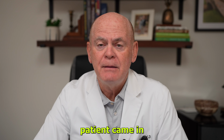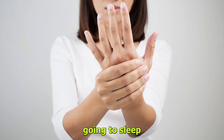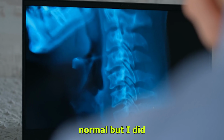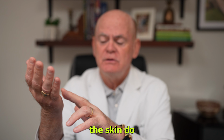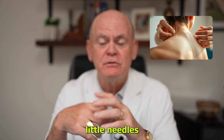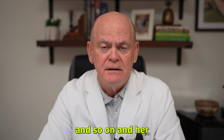The second patient came in, and her doctor had sent her for neck pain and arm pain, and her hands are just completely going to sleep at night, all 5 fingers. He thought it was coming from her neck. I looked at her MRI of her cervical spine. It was just normal, but I did nerve conduction and EMG studies. This is where we glue little electrodes to the skin, do stimulations, and measure the nerve conduction velocity. It's in meters per second, but we think like miles an hour. And then I put little needles in the muscles. So like the deltoid is C5, the biceps is C5-6, triceps C7-8, and so on.